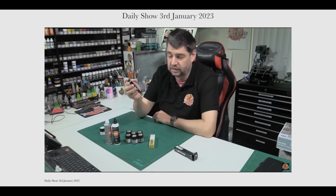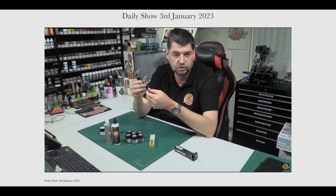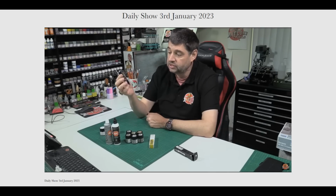Sometimes you buy these things, they last for absolutely ever. Oil paints is definitely one of them. A good quality oil paint with a good quality thinner, worth its weight in gold. Absolutely. So anyway, we've got one of those in there as well.